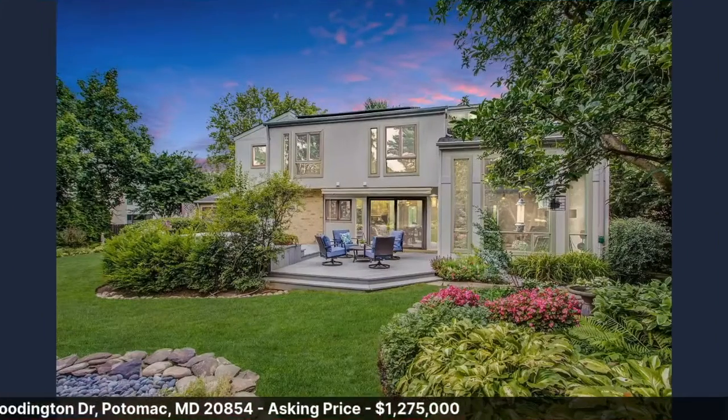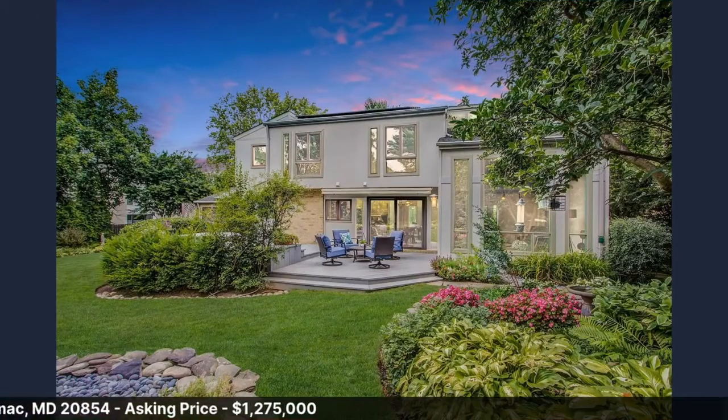And here's a shot from the back. You can see the rows of windows of the house. You can see the beautiful gardens. And this is how the home looks during the spring.